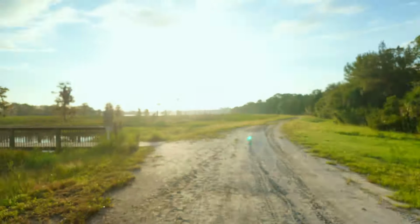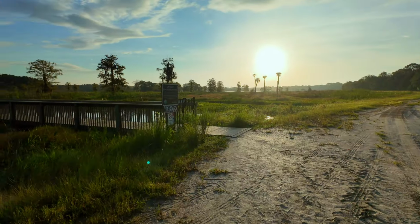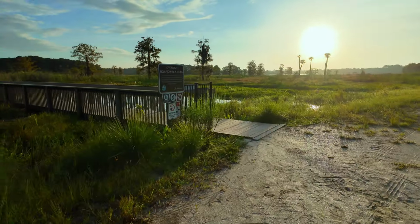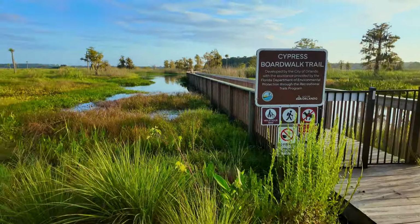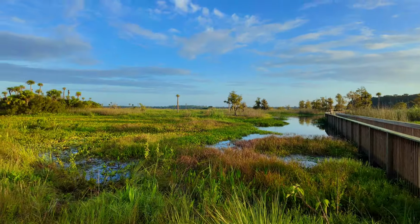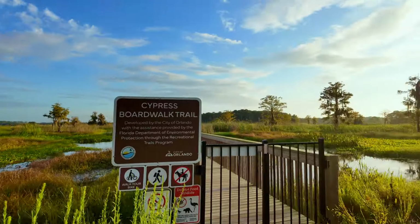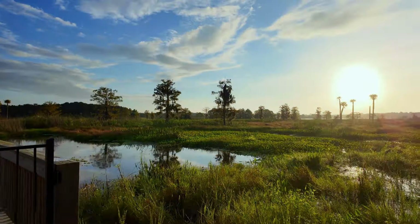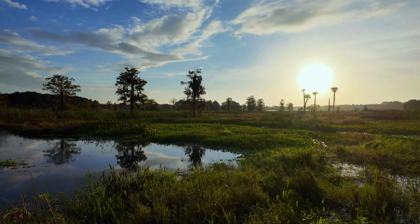Okay, coming up to the boardwalk, and that's the best part. So let's flip around, and we begin here. As you can see, and the name Orlando Wetlands Park tells you, this is a wetland, so lots of marsh. There's an ibis flying over there, a couple of them. Seeing some more vultures. There should be lots of stuff out here. Very nice.